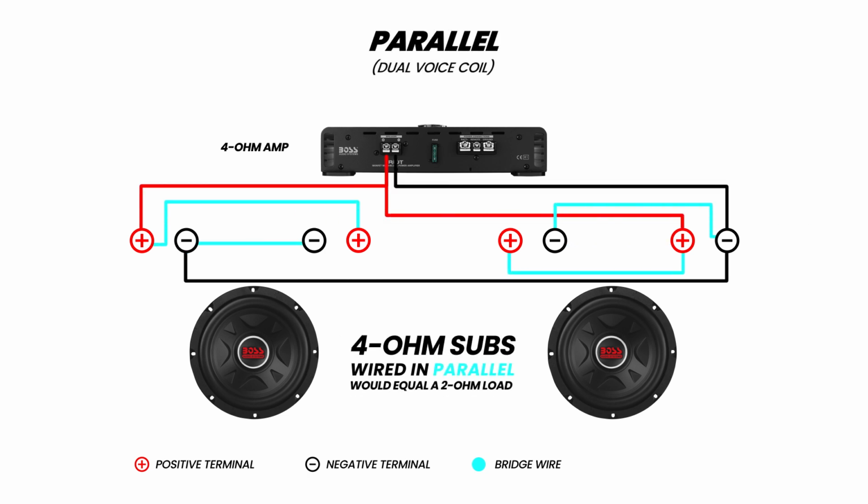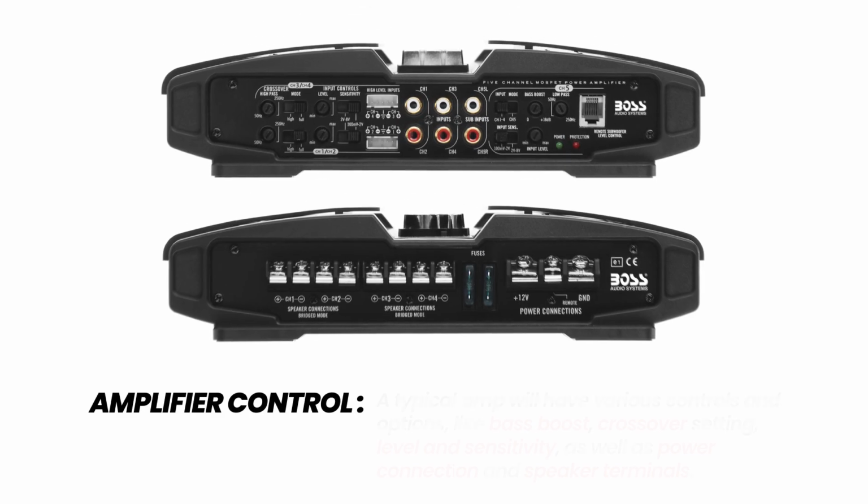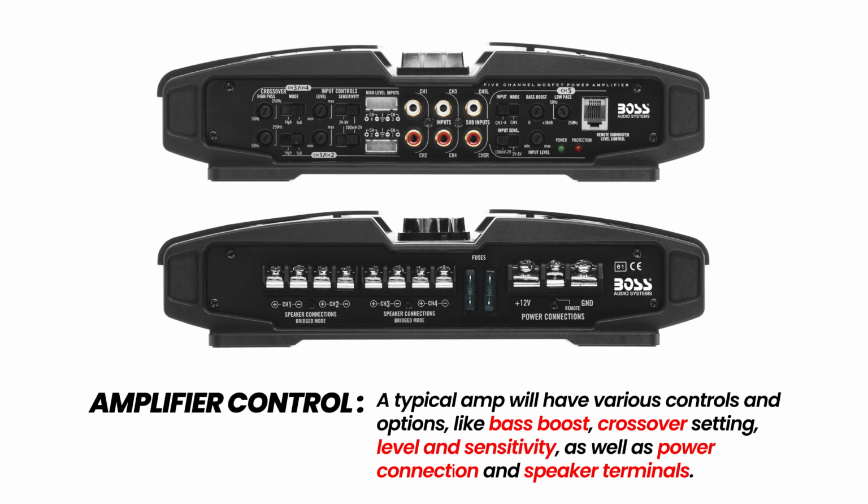With 4 ohm speakers wired in parallel, the load would equal 2 ohms. Placing a higher load on your amplifier than what it's rated for has the potential to damage your equipment. A typical amp will have various controls and options, like bass boost, crossover settings, level and sensitivity, as well as power connection and speaker terminals.